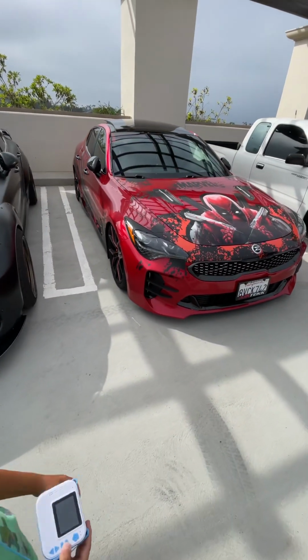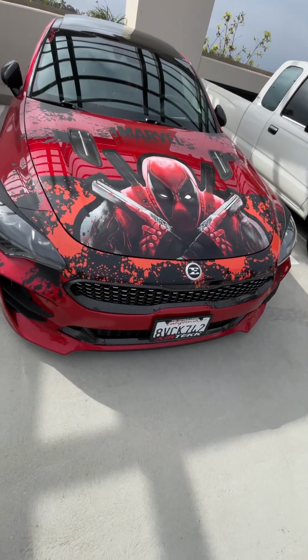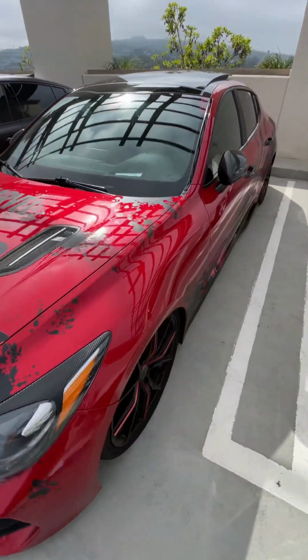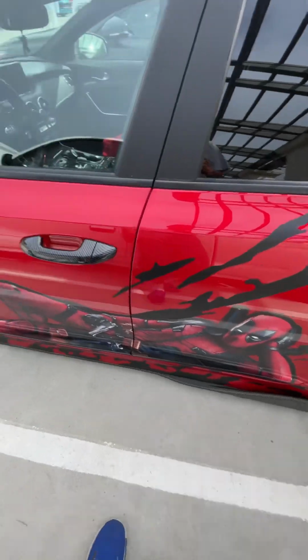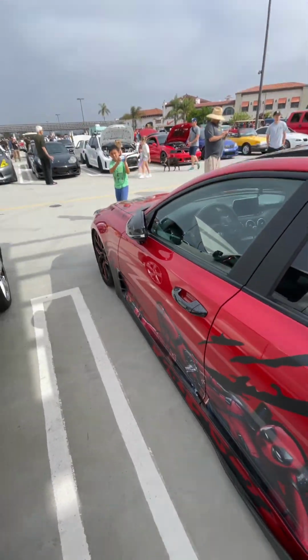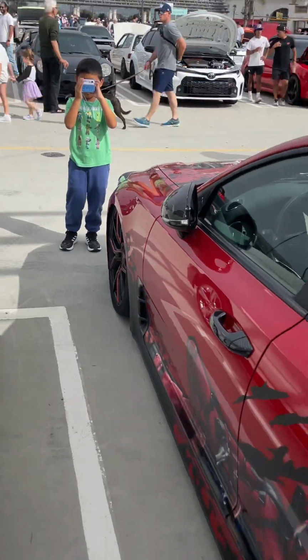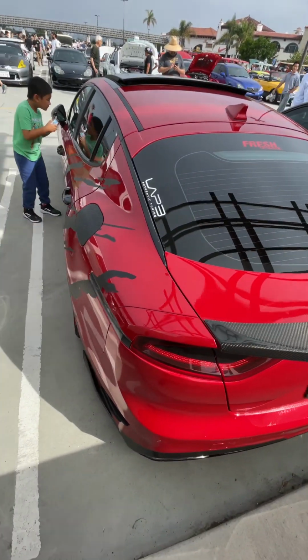Here's the Deadpool car that we saw when it drove by and parked. I'm going to take a picture of it, and a video of the beautiful artwork and design. Here's Deadpool lounging. Here's Kyle documenting. Hi, Kyle. Hi. I'm actually using my camera. And remember, we're not going to touch any of these cars.